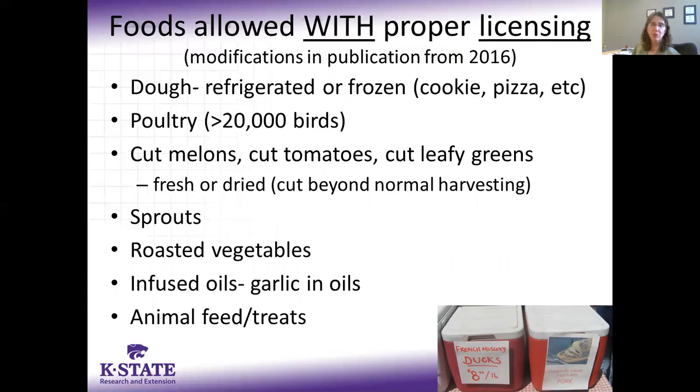Okay, now I'm going to shift over to things that do need a license. So again, these are things that you could not do in your regular home kitchen because you need a license. It has to be an inspectable space. So it would have to be a place that's not your regular home kitchen, because your regular home kitchen is not an inspectable space. Again, it could be a kitchen in your basement, that's not your regular home kitchen, or in the garage, or the local senior citizen center or whatever. But these are things that do require licensing.